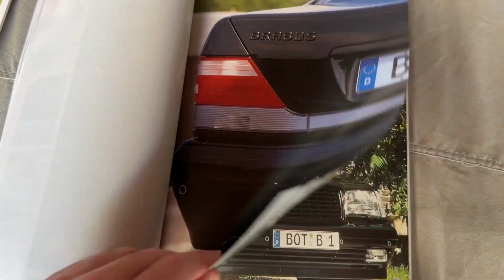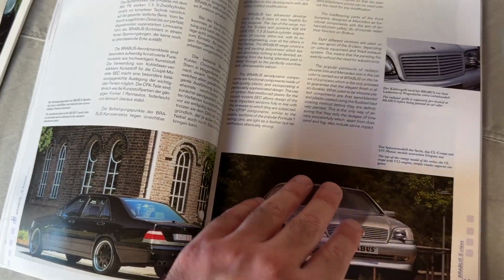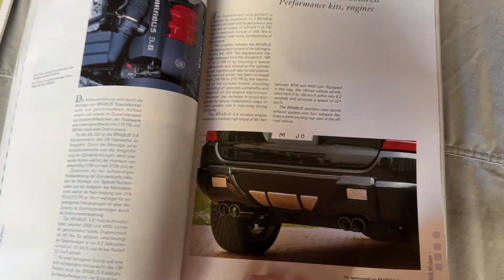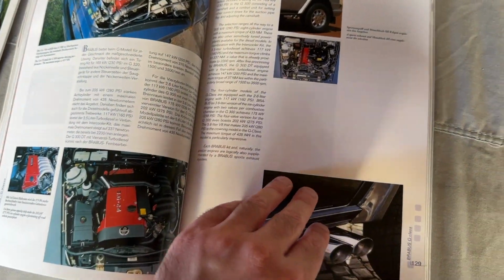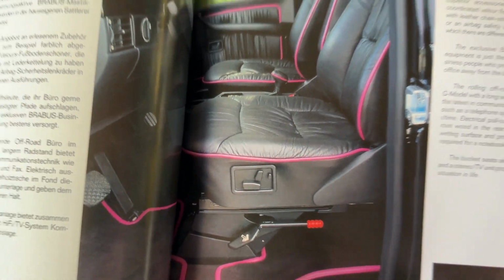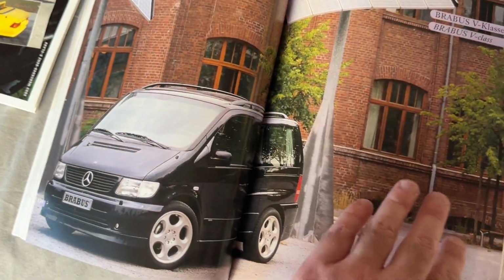Here we have the 140, which they did the 7.3 liter version as well. Really cool. Of course, the M119s, different options. ML, there's literally everything in this catalog. M104, don't know why you'd want to do that, but it was available. Really interesting interior choices there. Brabus also did a van, which is really cool.